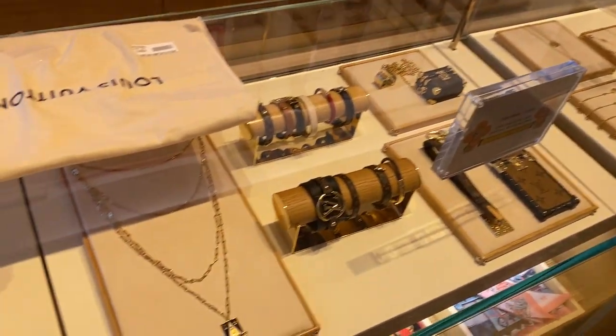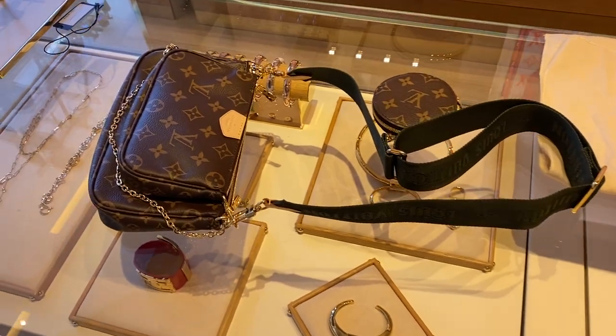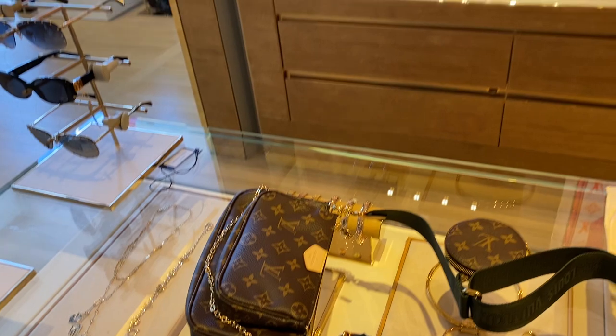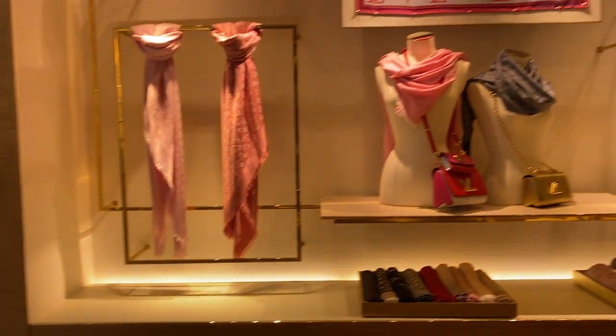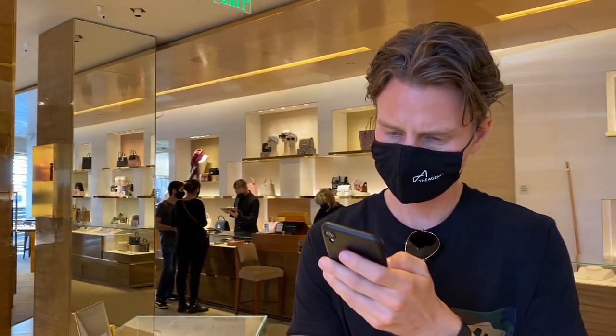So here you can just see the bag I decided to go with, the multi pochette accessoire in Kaki. And I'm just so happy with this bag, and I definitely think this is a perfect first bag from Louis Vuitton.